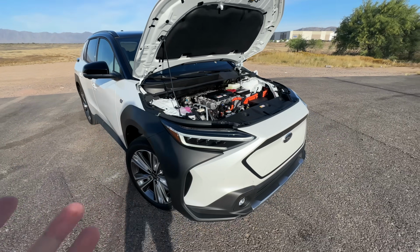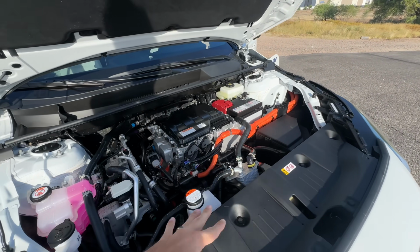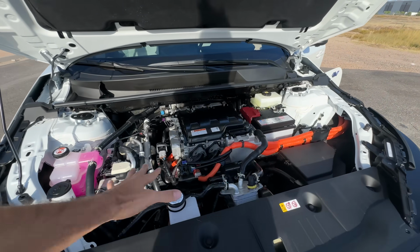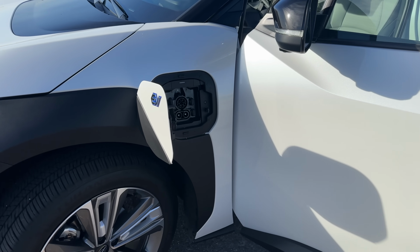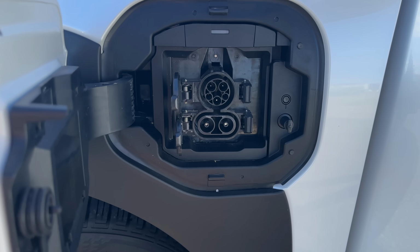That is part of the greatness of EVs, is all of the extra storage you have because there's no motor up front. You could tell someone this is an engine, they'd go, oh yeah, I don't like this part of the Solterra not being able to use this space for storage. You also have this door here that says EV, and here are the charge ports for DC fast charging.